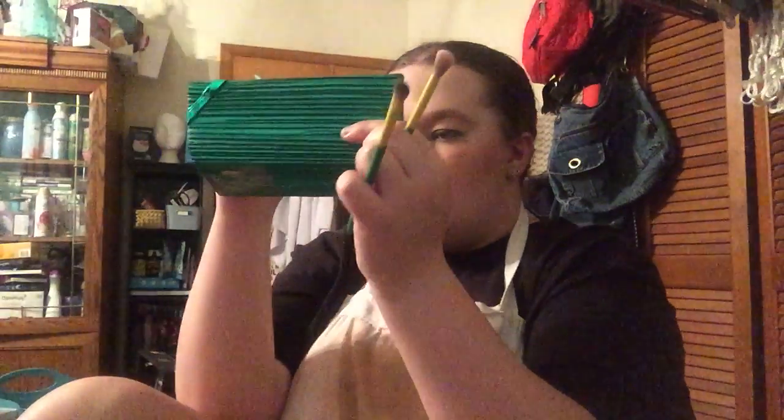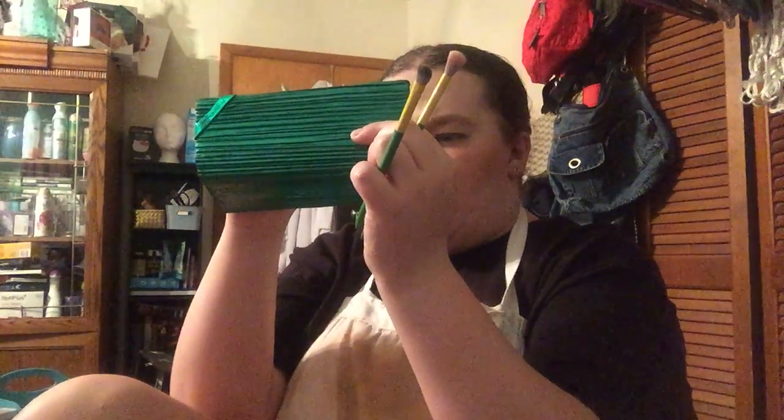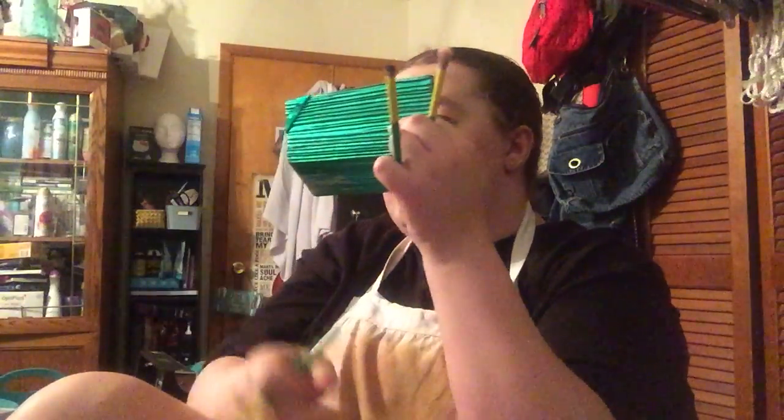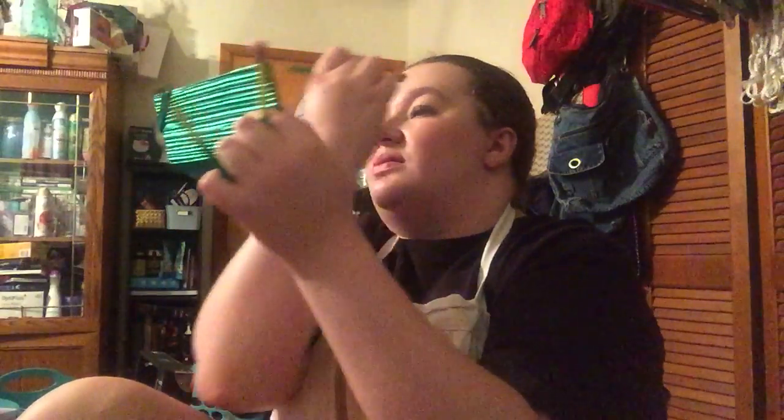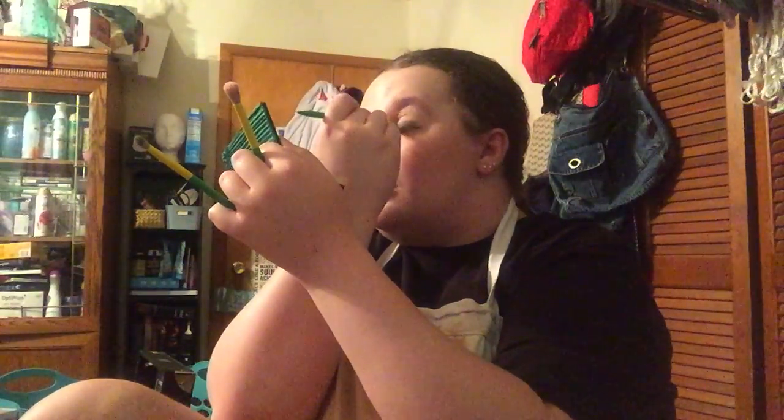Alright, so, now I'm going to go in with the brown color in the crease. I don't think I've ever used that brown color. It looks like a new one, like one I've never used, obviously. I have to cake that black on because it's an older one.